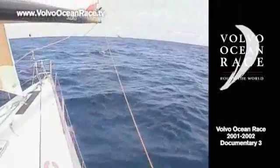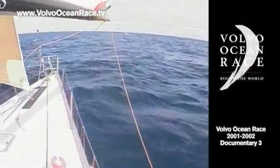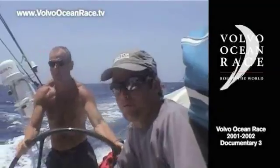With Ilbrook around 65 miles ahead of us at this stage, I don't rate that as a big deal at all. I rate 300 miles, the boats behind us, is quite a big issue, but it's not going to happen for another 1,000 miles yet.